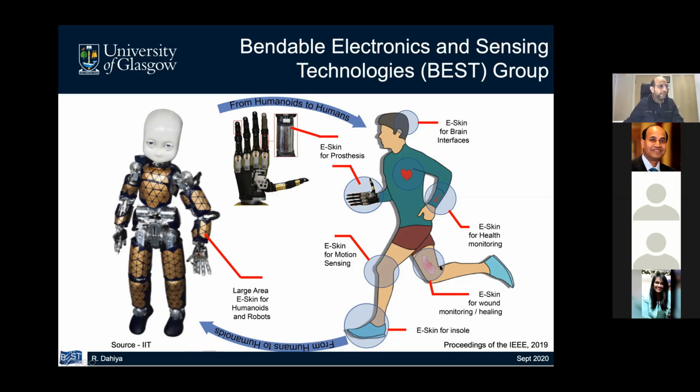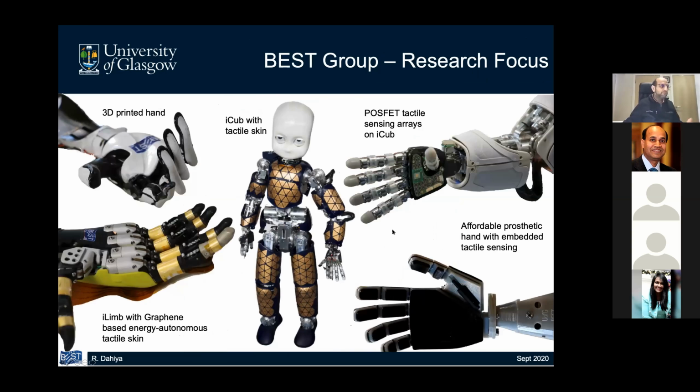We have developed a range of tactile skin technologies, or sometimes we call it electronic skin. Sometimes in the literature, you will come across the term synthetic skin. They all refer to distributed sensors on flexible substrates.